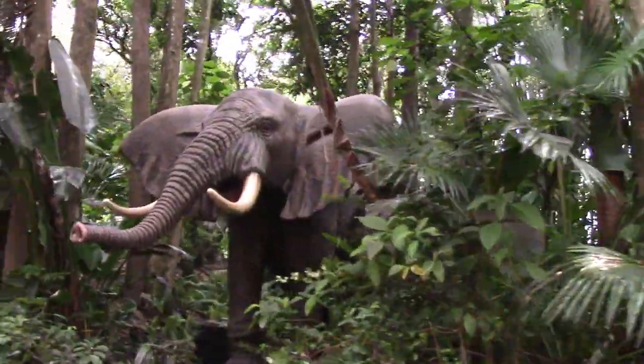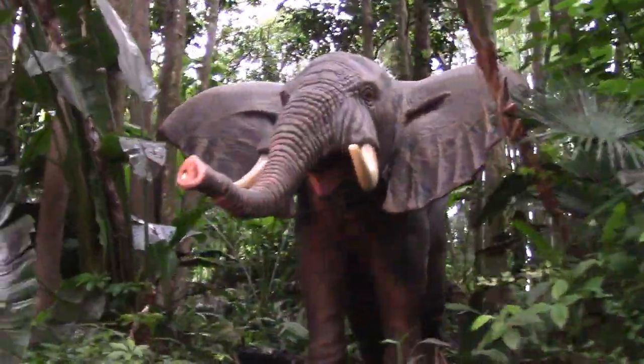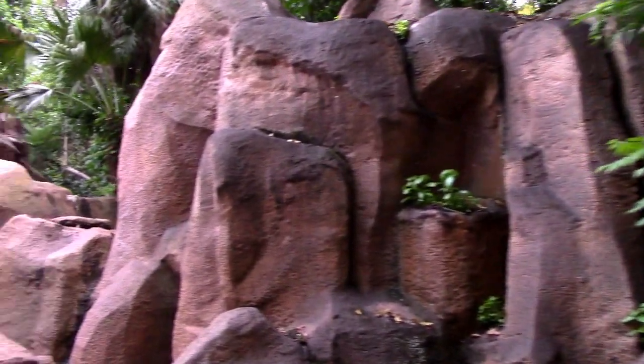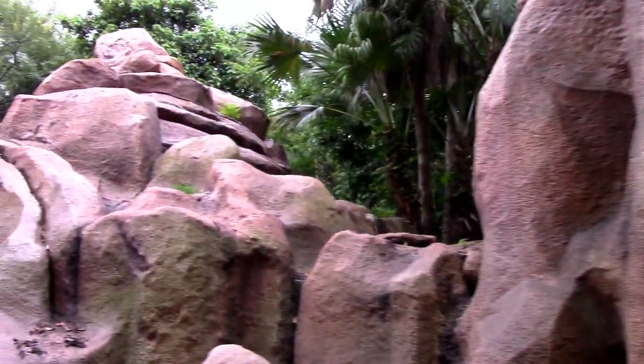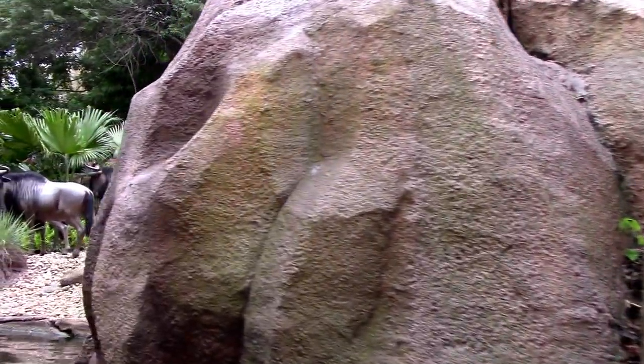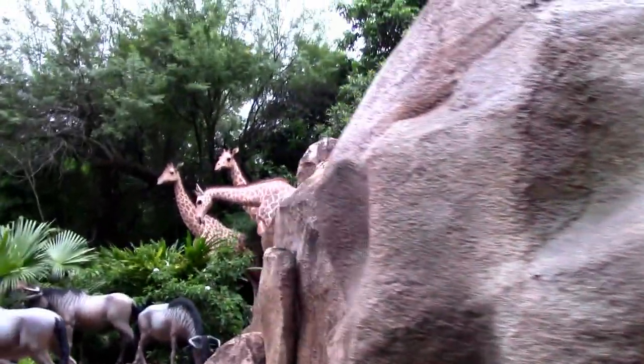You can tell these are African elephants because I hope that clears up any questions you have. Right here we have a really nice sandstone rock formation. I just like to point it out because some people take it for granted.